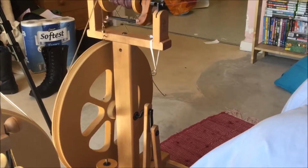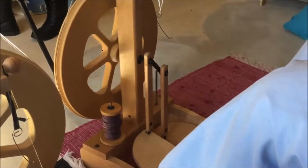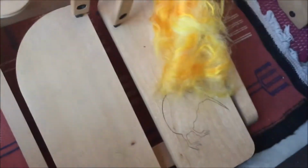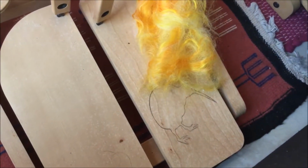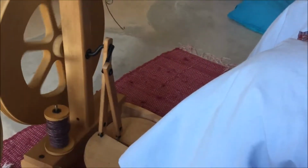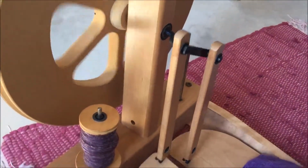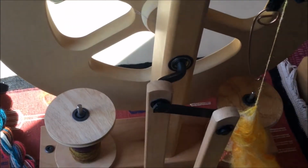While I'm spinning, I'll say these are both Ashford Kiwi 2s. They both have a little kiwi carved on the treadles. Mine has hair because it's got the fleece over the top of it. Oh, you have a golden-headed kiwi. The rare spinning animal. We bought them both from Spinning Wheel. So it's got 2 treadles. Yes, double treadle. And the Kiwi 2 has this onboard lazy Kate, so you can see.